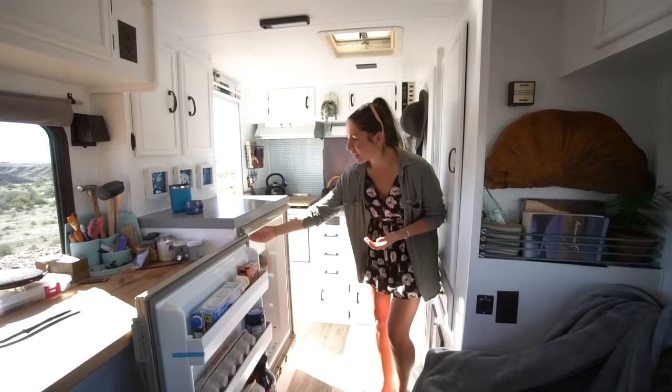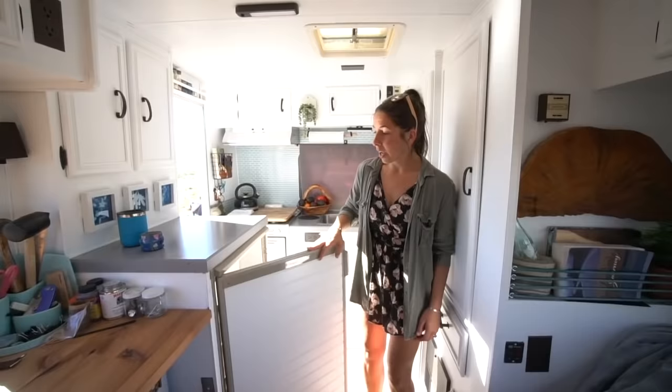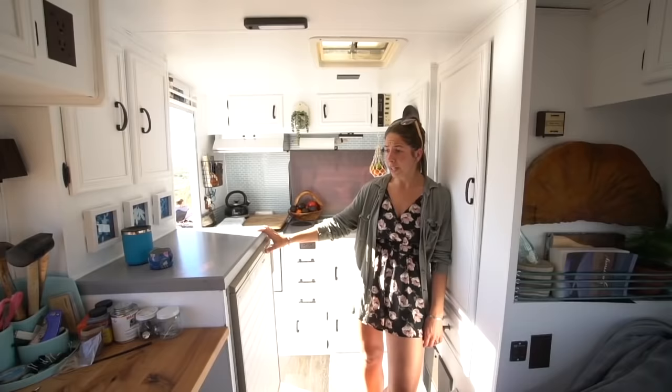Especially if I know that I'm not going to be in a place where I can get a ton of food for a while, like if I'm going to be boondocking out somewhere, I get a lot of frozen burger patties or frozen black bean patties or sausage or whatever and shove that in the fridge. And then I have food for longer than I would normally if it was just sitting in the fridge. But yeah, I honestly have way too much space in that fridge.